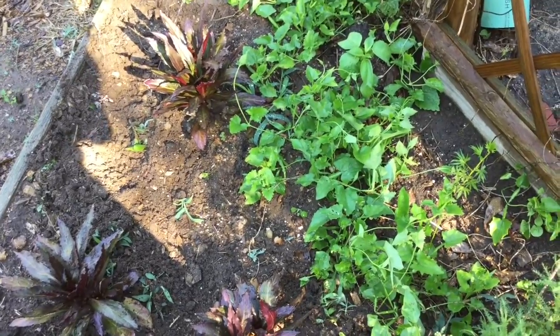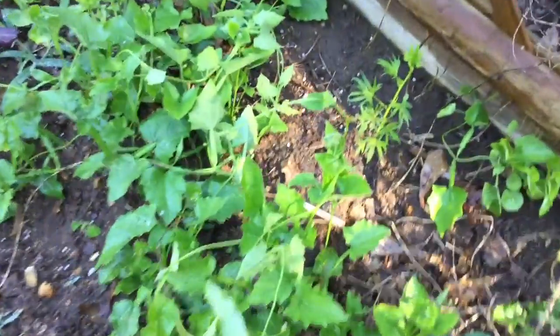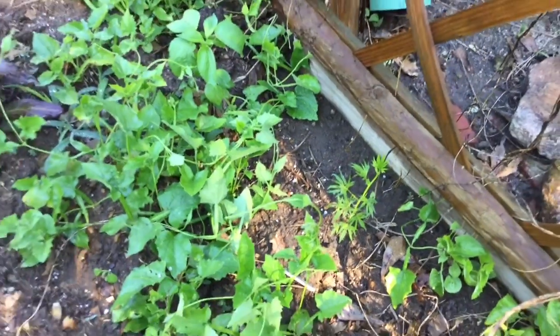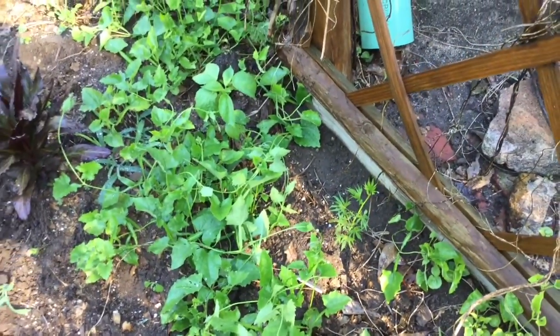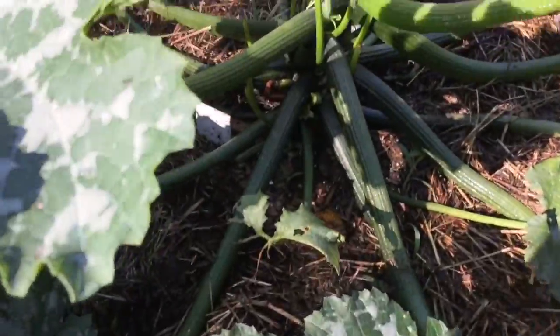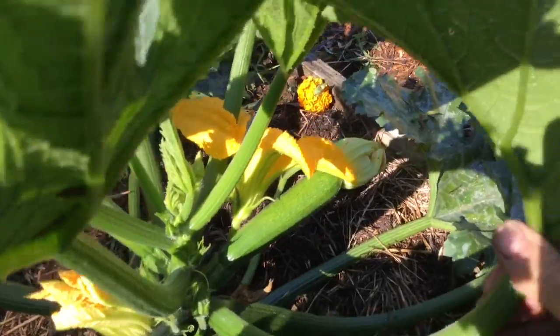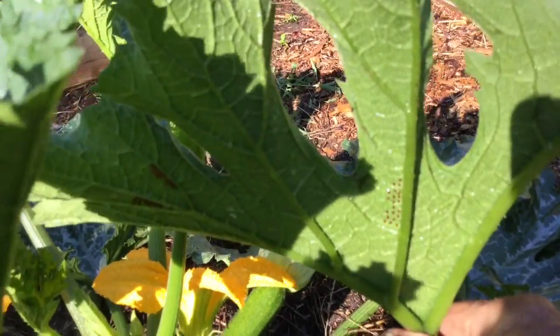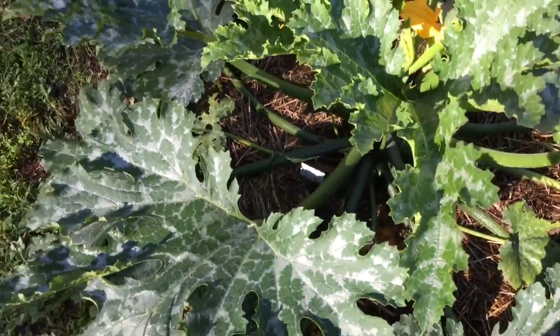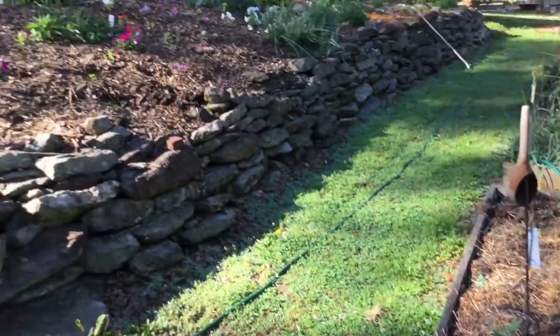Black-eyed Susan vine. This one, however, is a cypress, red cypress, and I planted that from seed back in late March. It's come along nicely. I've been out here weeding and looking, and I see where we have a problem with some eggs right here. I'm going to get some organic soap and take care of that today.